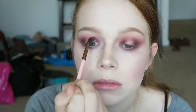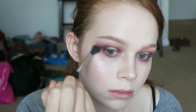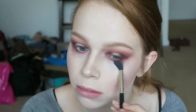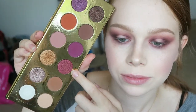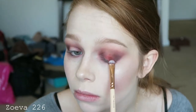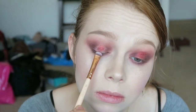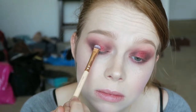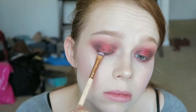And I did find that this shade had fallout, unfortunately, and I'm sure you guys can see at the end I have a lot of fallout underneath my eyes and I couldn't get it all to go away, so it got really frustrating and I felt like it looked a little messy. So I'm going to go in with the shade Noblewoman, and I'm just putting that onto the middle of my lid. This shade disappointed me. I just feel like it looks a lot more purple in the pan and it comes off more red on the eyes, and it took building up with the brush and it had a lot of fallout. So not my favorite shade ever.